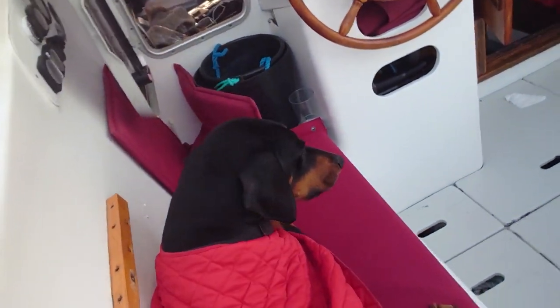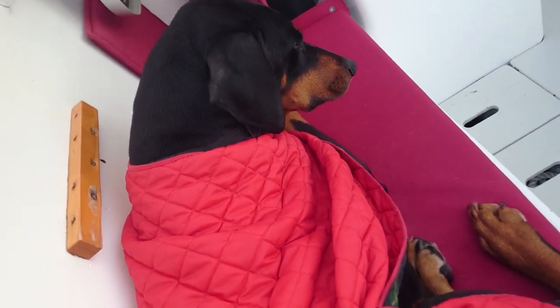Dog's having a good old chat. Ellie wants to join in. Oh yeah, I know. Oh, listen. Feeling left out, I'm talking to you and not him. Needs more cuddles, that's what it is.